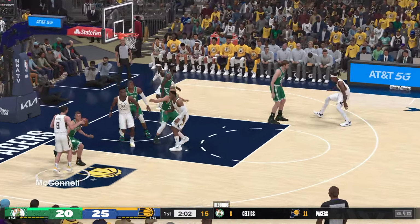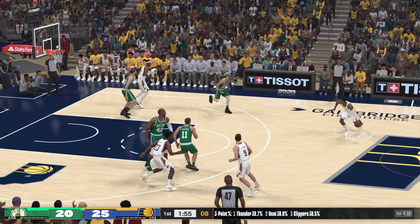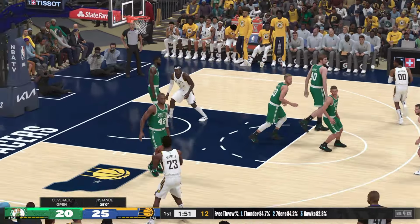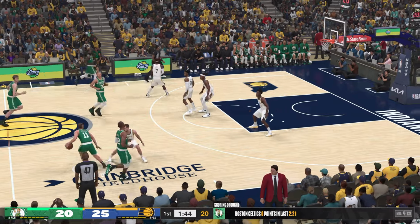Inside. Mathurin passes to McConnell. 2 minutes remaining in the first half. Back to Mathurin. Here's the three. To the wing on the left. There's Neesmith with the three. And Pritchard pulls it down. The Celtics shooting 44% to start this ballgame.